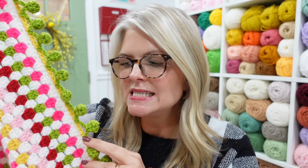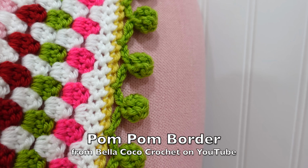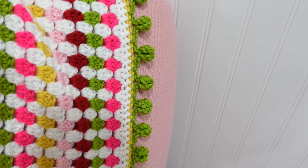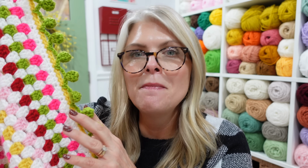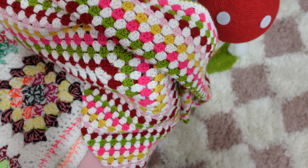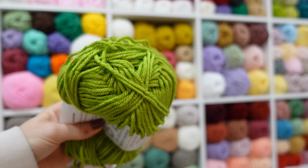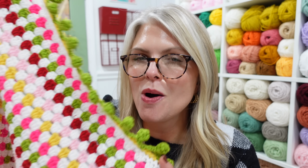But to really make this fun and give it that 1960s feel, I added this pom-pom border. This is a tutorial from Bella Coco Crochet. I have made this border on so many different blankets, and I absolutely love it. I could spend the rest of my life making pom-pom borders on everything, but I do feel like it made this project so playful. I love that little bit of movement, and I used the kiwi color, and I just think it turned out so much fun.